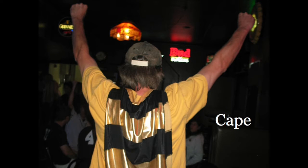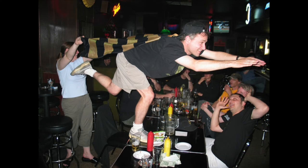Our cape is black and gold, goes with the B Squad thing. This is made out of that shiny lamé. Now, how many capes do you need? Just one, because you don't want more than one guy to be able to do this, right? At every game, we vote for who is most cape-worthy, and then that person gets to wear it at the next game. And there's Charles, you can see.